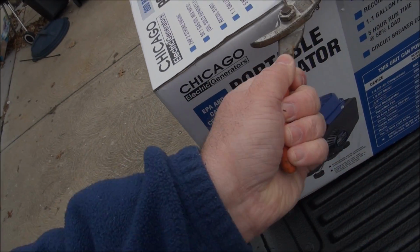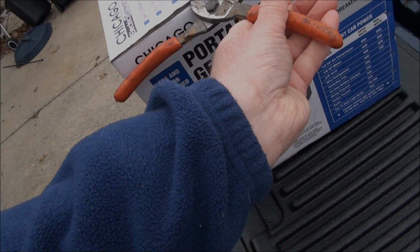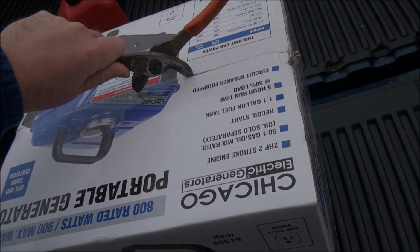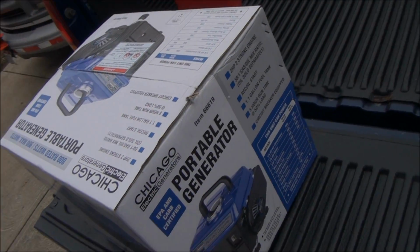The Honda guys will stick their nose in the air and talk about how much better the inverter units are. And for running sensitive equipment, they are better and they're quieter. And those units are 4-stroke. This is a 2-stroke, which means you have to mix the gas and the oil, and it doesn't run quite as clean as those units.